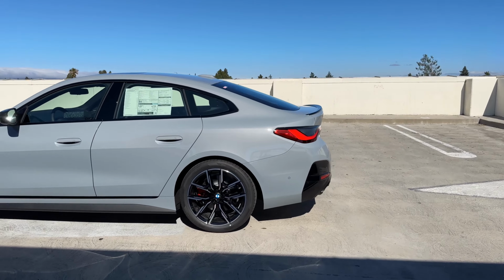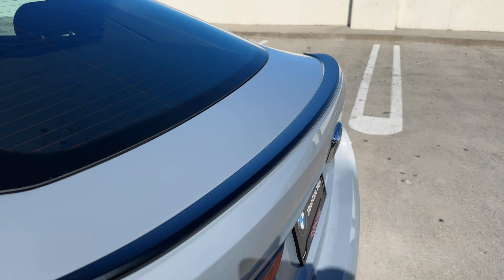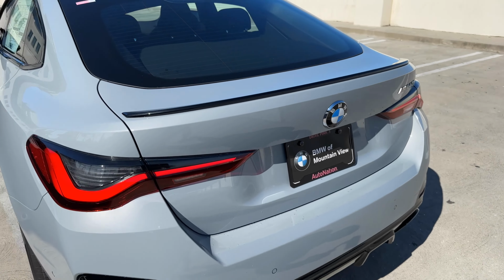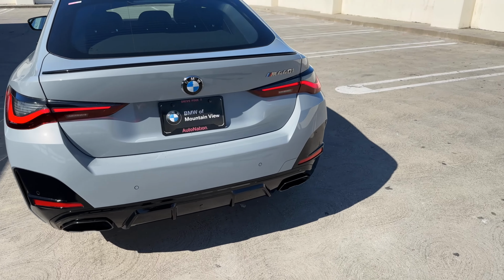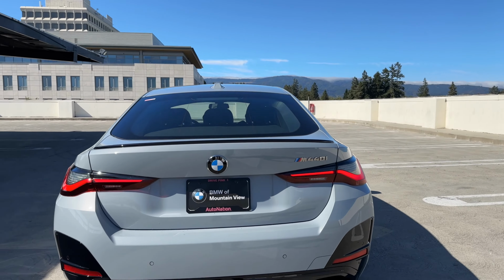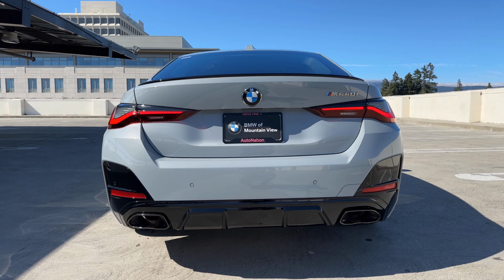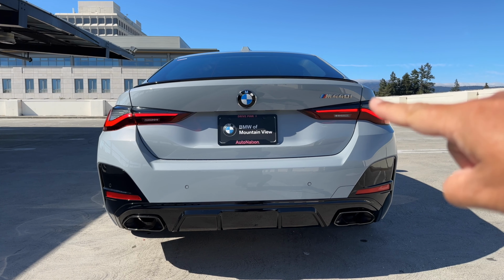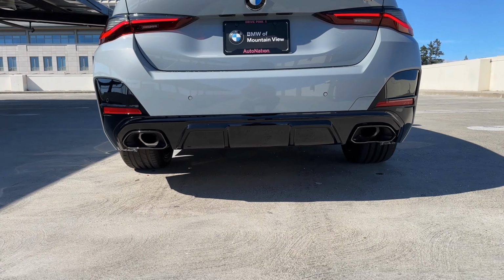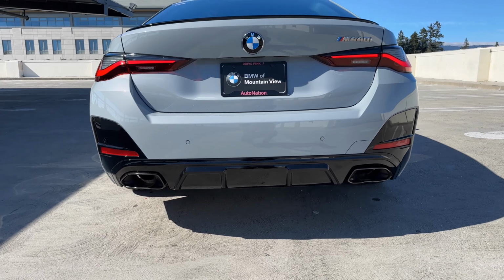Making our way to the back, we have a high gloss black gurney flap or trunk spoiler here. That's part of the shadow line package. Then out back we have M440i badging in cerium gray. Curiously, aggressive faux diffuser in our exhaust ports or tips.